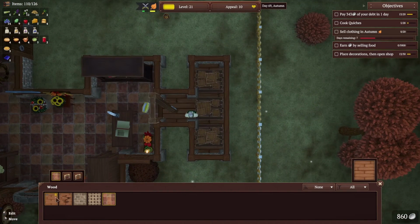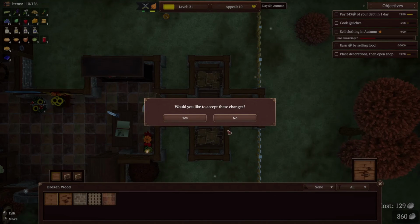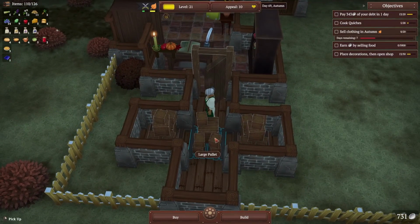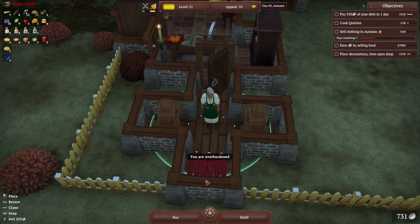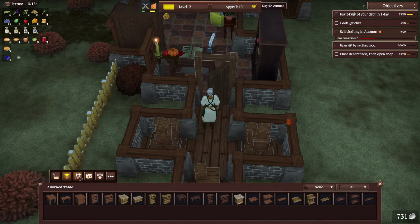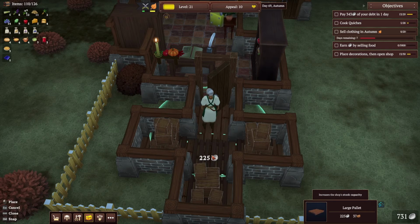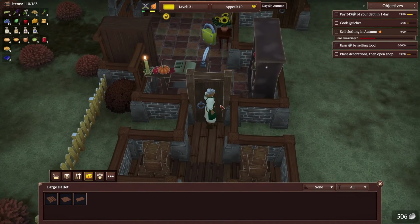Okay, and then over here, wooden floor. How expensive is it to build a thing? 129. Ouch. Yes, I'd love to accept those very expensive changes. That would be great. Okay, so pick that up, move that to, say, there, and then let's get ourselves another pallet for a great deal of money and pop that there. So now we should not have any storage issues for quite some time.